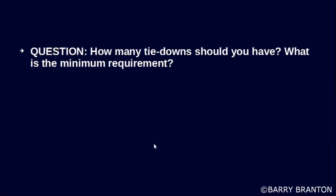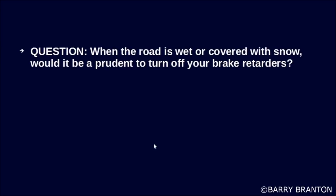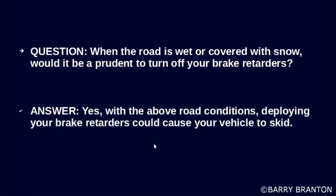How many tie downs should you have? What is the minimum requirement? At the very least, you should have 2 tie downs. When the road is wet or covered with snow, would it be prudent to turn off your brake retarders? Yes. With the above road conditions, deploying your brake retarders could cause your vehicle to skid.